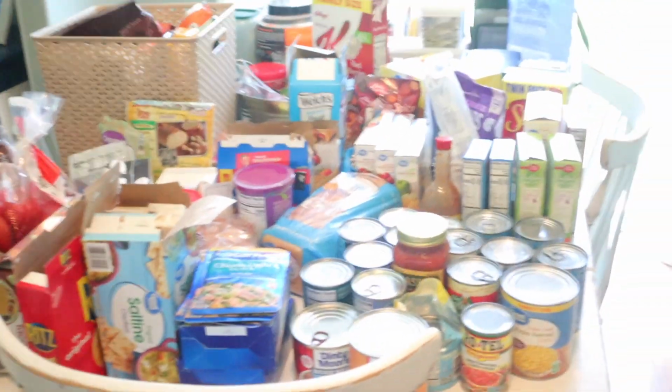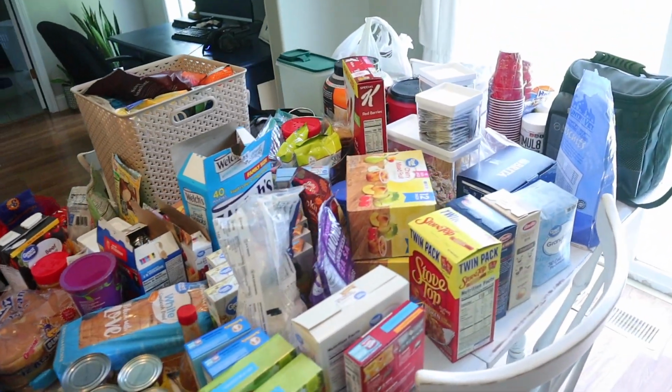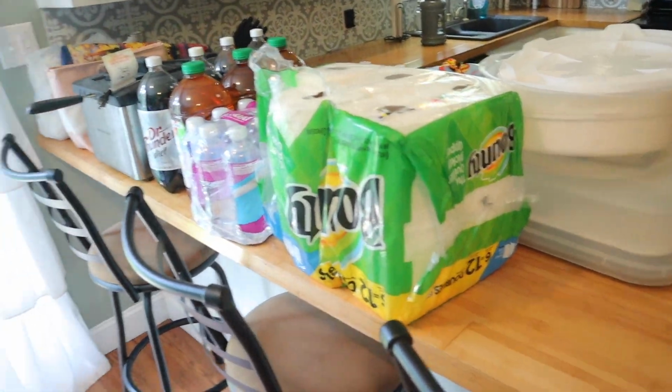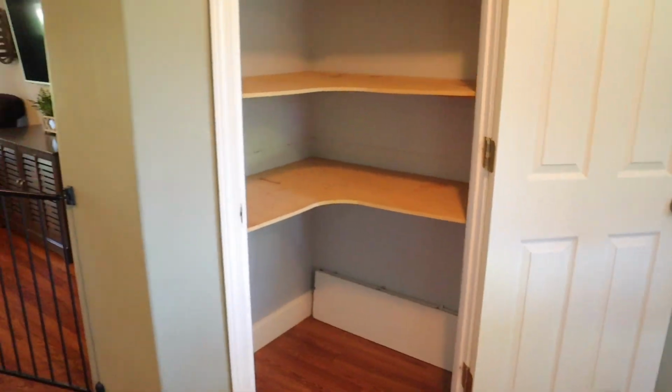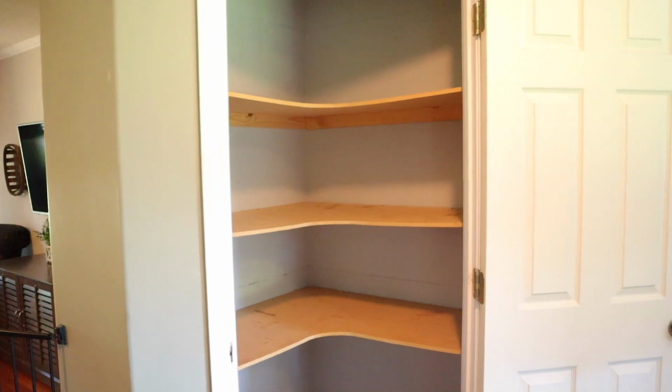We have all the food over here on the dining table. Just have it all stacked up here. No rhyme or reason to it. Got a little bit over here on the bar as well. And so yeah, I think it's time we just start cleaning the pantry, vacuuming, giving it a really good prep for the paint.